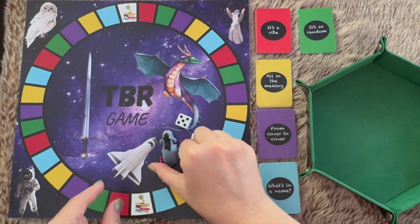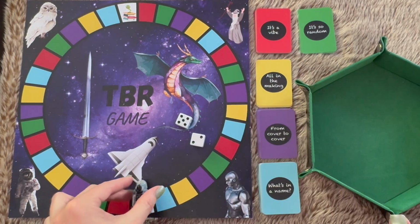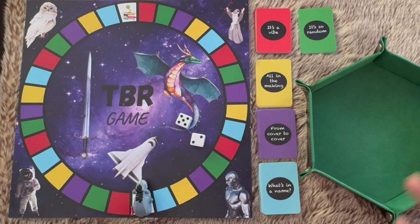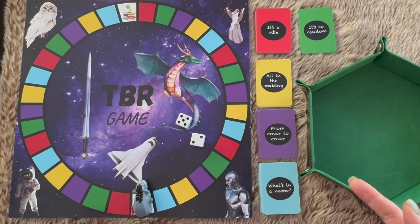Let's go to the rolls. And this is the board. I play with my trusty little Lego Eeyore, who starts here in a bookworm space, and he goes around counterclockwise, and depending on what color he lands, I pull a corresponding colored card. Red is its vibe, so they are genres and tropes and settings. Yellow is all in the making, which is publication details and authors. Purple is from cover to cover, which are cover prompts. Blue is what's in a name, which are title prompts. And green, It's So Random, is basically other games like Pick a Wheels, etc.